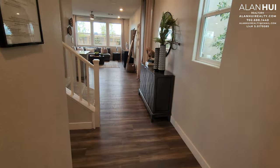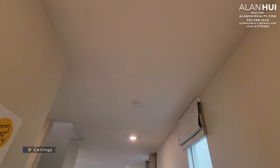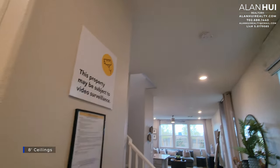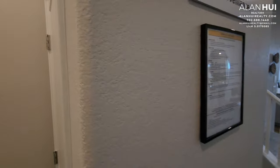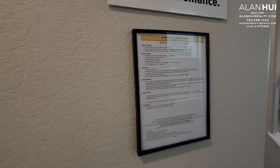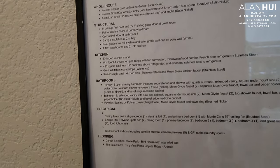This home will feature 8-foot ceilings downstairs and upstairs, but there is an option to upgrade to 9-foot ceilings only downstairs. The standard feature for the walls are bull nose corners. You will have the option to make square corners. This is a list of the upgrades that went into this home and are not included features.